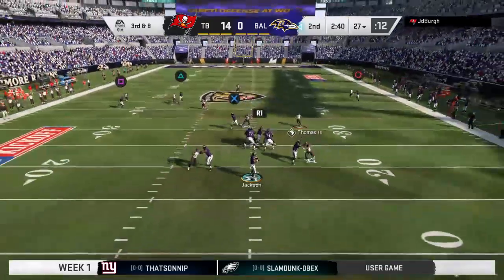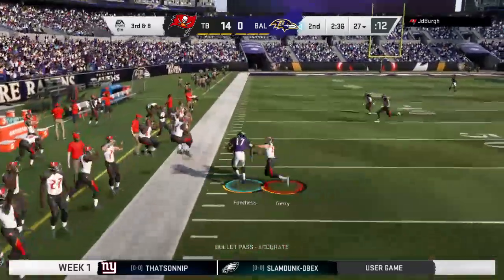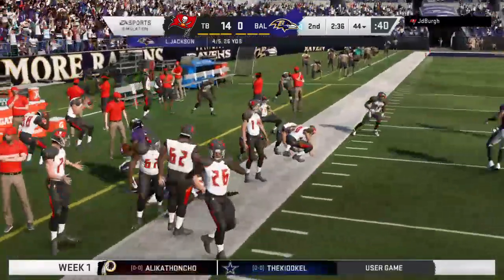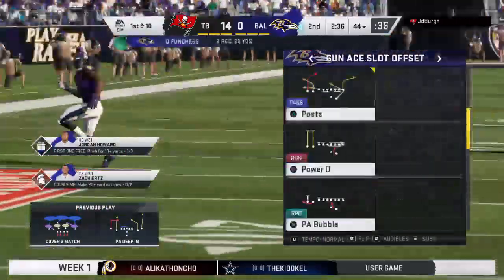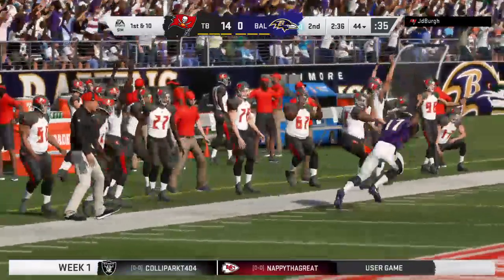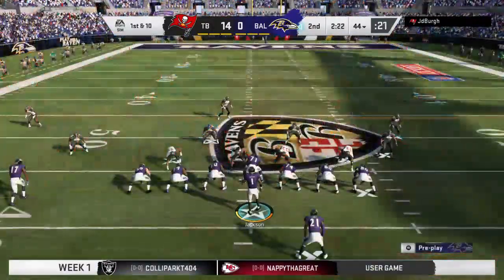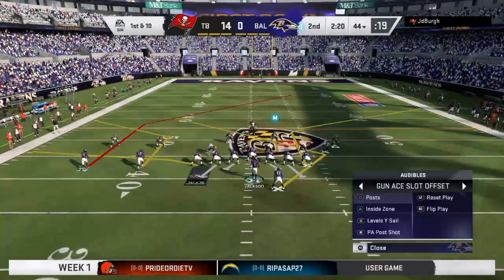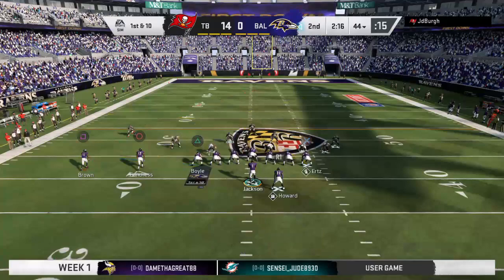Play action. It's Jackson. Funchess has it complete. The Ravens get a new set of downs. Give them 17 on that pickup. When you're struggling on offense, you're looking for anything possible to get you going. Sometimes you do it like basketball teams that don't normally press. You put a press on, bring people to life, make them move a little bit quicker. Maybe that'll help them as they head towards the half.